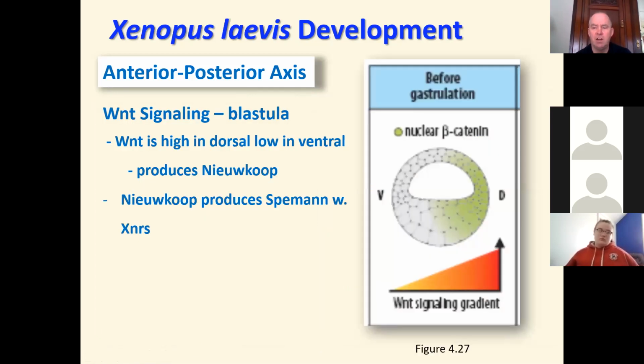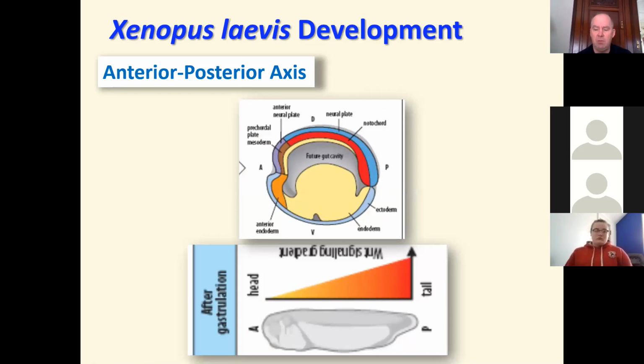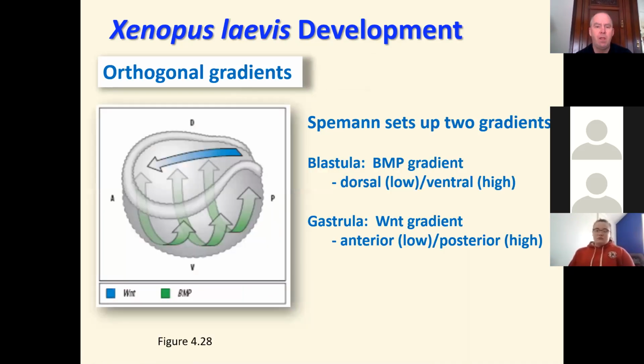All right, so this is again talking about those axes. I'm running out of time, so I'm going to go a little quicker. But this is just kind of repeating the fact that this Wnt gradient is what gives us our AP axis. And then here are the two gradients going at once, orthogonal to each other, at right angles to each other. You've got your Wnt gradient here, low, high. And you've got your BMP4, which is high in the ventral and low in the dorsal.